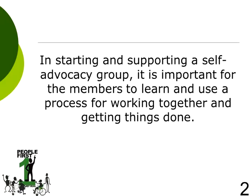This is the first part of 2 parts of how to run a meeting. This part is on the roles of officers. In starting and supporting a self-advocacy group, it is important for the members to learn and use a process for working together and getting things done.